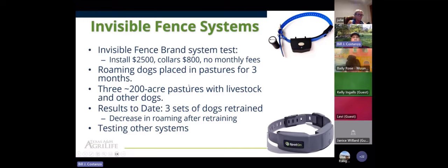So how do we correct dogs that are roaming? We had an issue with some of our dogs that were in a control group once they graduated out of our program. I couldn't have them roaming across the countryside onto neighbors' property and things like that. So we decided to test out invisible fence systems. The system that we currently have installed is the Invisible Fence brand that's out there.